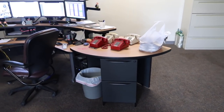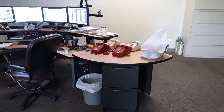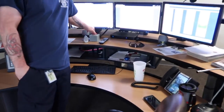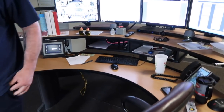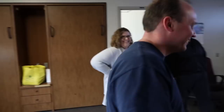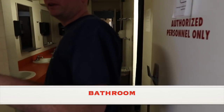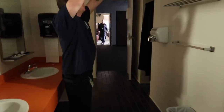Okay. You just pick it up, it's a direct line, and then yellow, and then FAA towers and non-emergent phone. The red phone sounds a little bit different too. This is what happens when the red phone goes off. These things, bells and whistles go off over here.